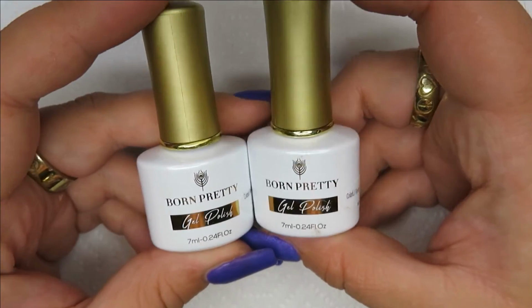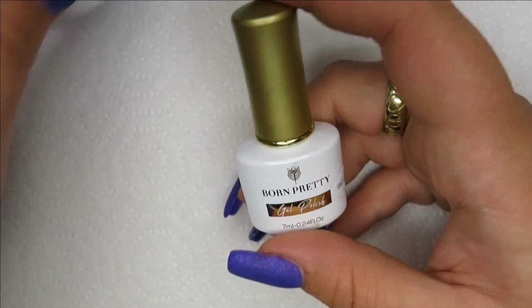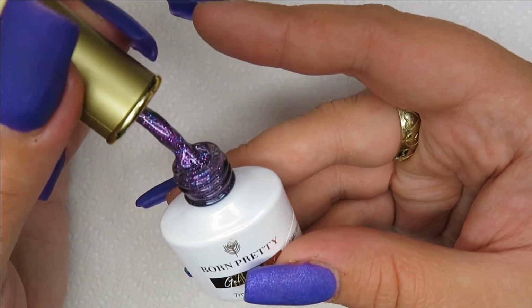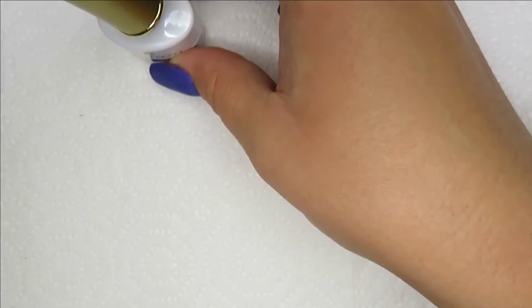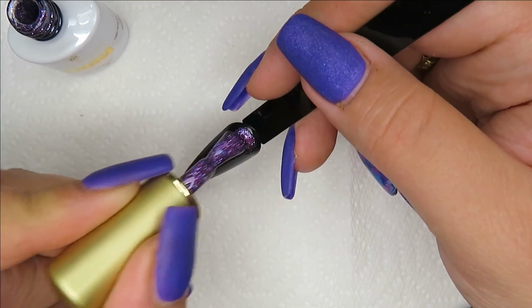So next up we have got these here, which are the Colourful Flowing Cat Eye Magnetic Gels. I feel like you guys are going to really love these. These are glittery cat eye gels. My camera does not want to behave itself today, but they're literally glittery. I've never seen glittery ones before. So I'm just going to dive straight in with these. This is CF03.